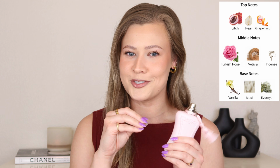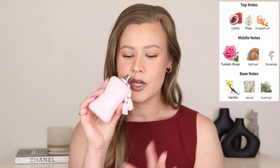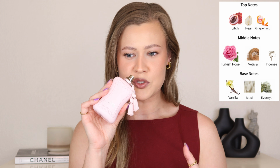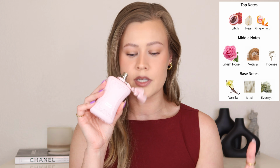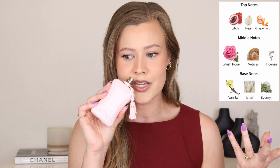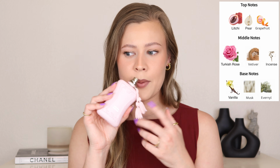So if you'd rather do without that note, then I would give the Exclusif a try. Also, comparing the two, I would say that the Exclusif feels more grown woman to me. Both of them do, but just comparing the two, the original has more of that bright and juicy character to it. And because this is more powdery, more creamy, there's more depth going on with this one, it just kind of leans in that direction a bit more for me.